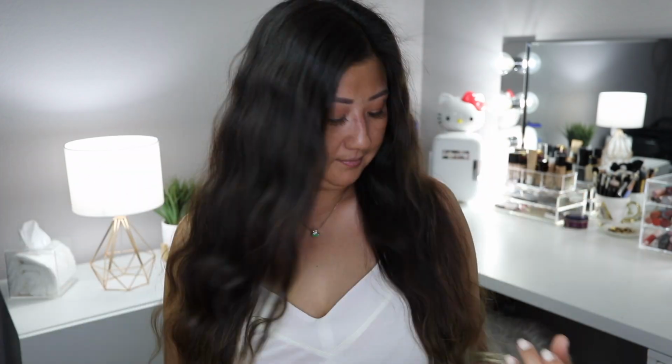You guys know my hair doesn't hold well with curls unless I put a whole bunch of hairspray, which I dislike because I don't like my hair crunchy. I just like the softness and bounce of these types of curls. May not necessarily be super curled.